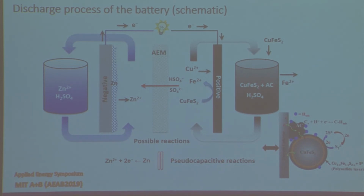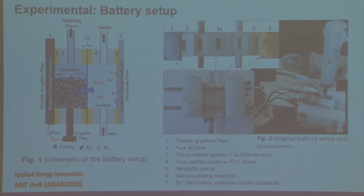So now we'll move into the experimental setup. So briefly, this is what it looked like in the lab. So here's the cell with the chalcopyrite in contact with activated carbon and the zinc side. This is the setup, so a bunch of seals, gaskets, and membranes made out of basically Teflon and carbon current collectors. We used a syringe to pump the slurry into the chalcopyrite side, and of course these are all the hookups for the various electrochemical apparatus. And this is the peristaltic pump to have the zinc solution flow through.